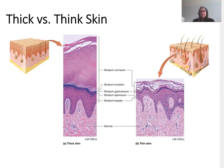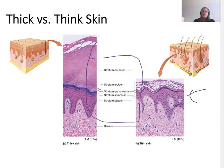So I talked a little bit about thick versus thin skin. We said that thick skin was found in the palms of the hands and the soles of the feet. It has all 5 layers. Thin skin only has 4 layers. And by the way, when you're trying to memorize these layers, your book has a little mnemonic device for it. There's one that a student told me a while ago. I don't agree with it, but it might help you, because that one says, "Come, let's get sunburned." Not fun, but if that helps you remember the layers as well, go for it.